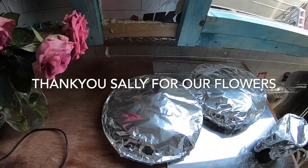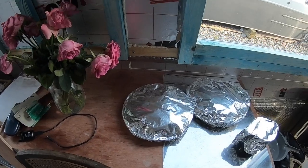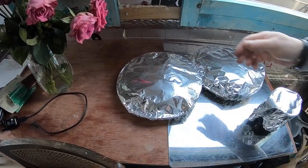Oh. Shame the roses are starting to just droop a little bit. Yeah. How nice is this?